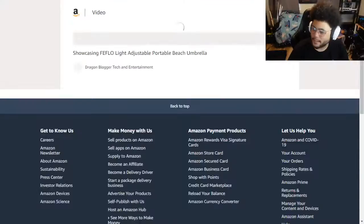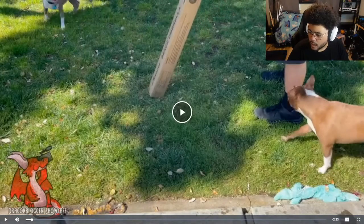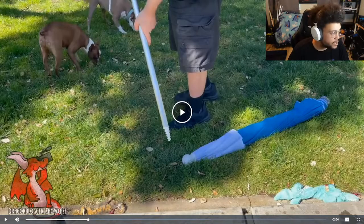The next product that we have on the carousel for today is a really awesome product that Justin covered. It's the Pheflo Umbrella. And we're going to get to see it out in its full blue glory. I love blue stuff. I'm here showcasing the Pheflo Beach Umbrella. And now, what's really cool about this umbrella, and I'm going to skip right to it, is if you look at the, he's going to talk about it too.